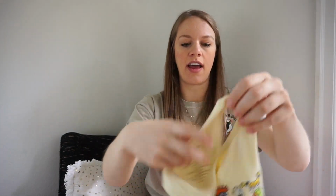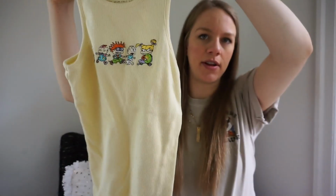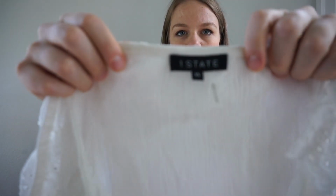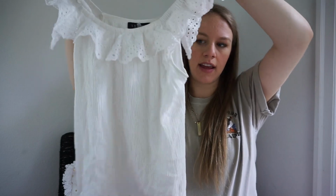And then we've got a Rugrats wife beater or tank. I felt like this was very Y2K, so I wanted to include it. I'll be really curious to see if they take it. I feel like they should, but we'll see. And then I've got this One State Eyelet Tank. I don't know if they'll take this. I don't think I've tried to take very much One State, so we'll see.